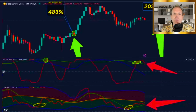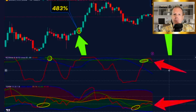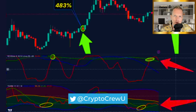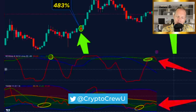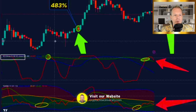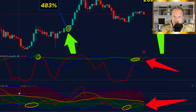So again, this chart will keep you on track. This chart we've been following for many months. This chart predicts the next many months to come. This is the chart to pay attention to, not all those little charts, not the 4-hour chart, not the 1-hour chart, not the 6-hour chart, not the 12-hour chart, not the 1-day chart. No, this chart right here on the monthly with your RC lines in the middle and your Trader's Dynamic Index at the bottom. This is what you need.